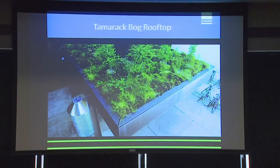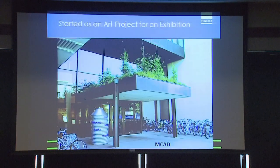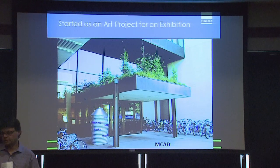Much different. The other one being 5 blocks long. This one is 384 square feet. This is, and it's still there, this is a bog, a northern bog, on a roof of a college called MCAD, Minneapolis College of Art and Design. And it started as an art project.